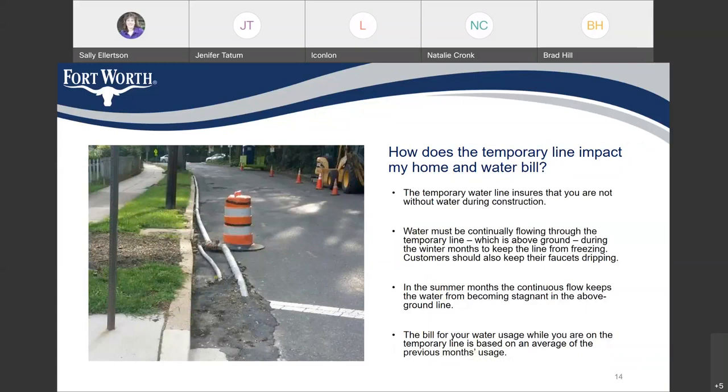How does the temporary water line impact my home and water bill? The temporary water line ensures that you are not without water during construction. Water must be continuously flowing through the temporary line, which is above ground. During the winter months, to keep the line from freezing, customers should also keep their faucets dripping. In the summer months, the continuous flow keeps the water from becoming stagnant in the above ground line. The bill for your water usage while you are on the temporary line is based on an average of the previous month's usage. You will not be charged for the additional usage.